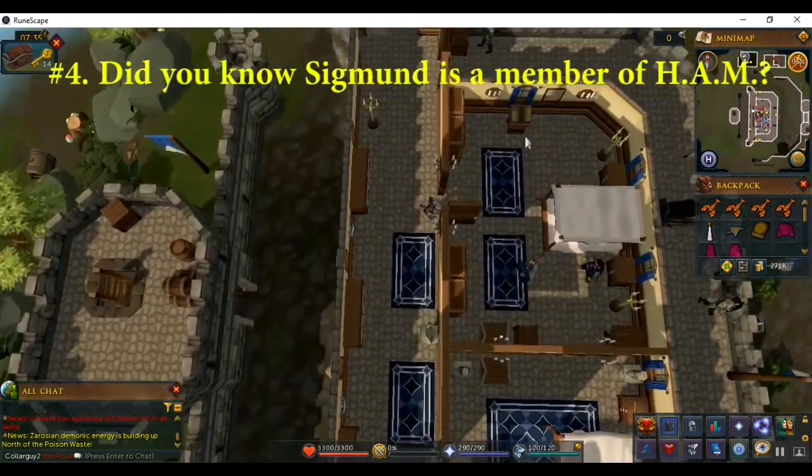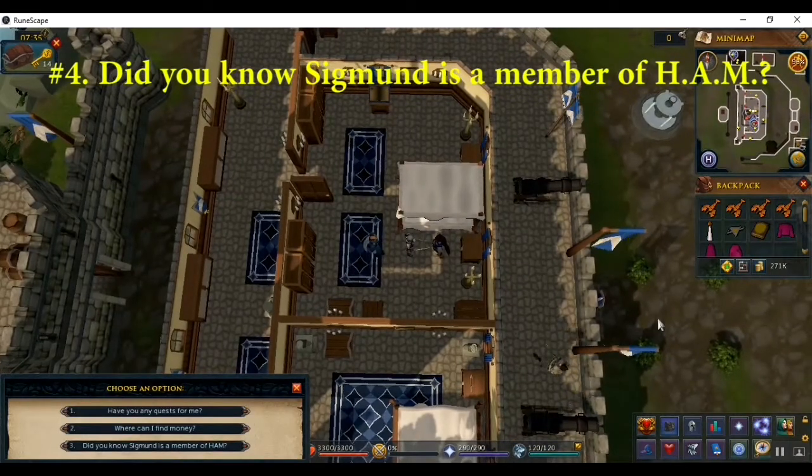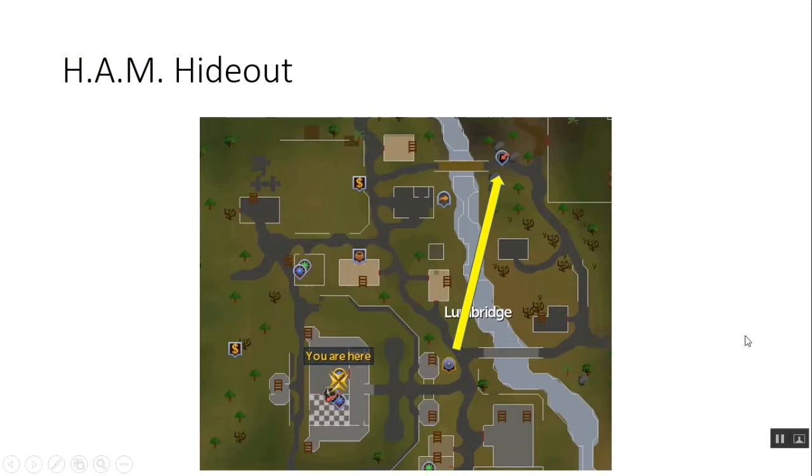Go back and talk to the Duke. Choose the chat option, "Did you know Sigmund is a member of H.A.M?" Go to the H.A.M hideout north of Lumbridge.